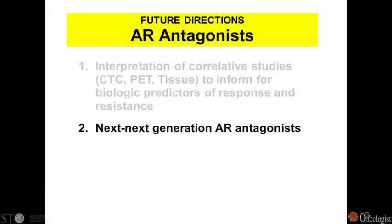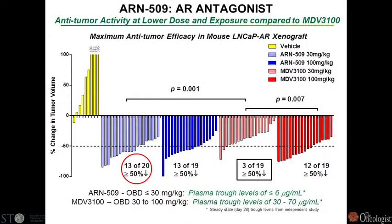There's also a next generation of AR antagonists. Of course, as soon as you find one drug, you're moving on to the next set of drugs. One of these drugs is ARN-509. It's also been developed by Charles Sawyer's Aragon Pharmaceuticals, who gave me this slide to show. This is currently in a phase 1 study, but I do believe it's moving into phase 2. I'm really just trying to show here that the purple and blue represent ARN-509 at similar concentrations with the pink and red, which is MDV3100. And you can see here that at the same dose of ARN, here in the purple, there appears to be greater activity compared with MDV3100 at a lower exposure. And that may be critical in terms of moving this class of drugs forward in terms of toxicity.